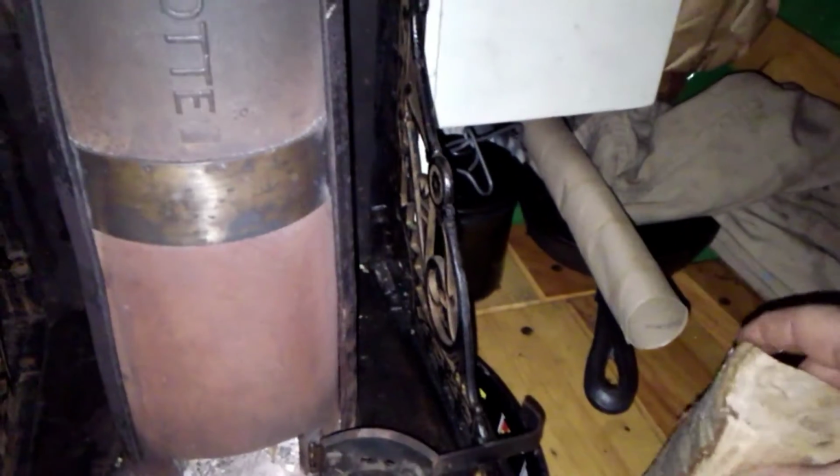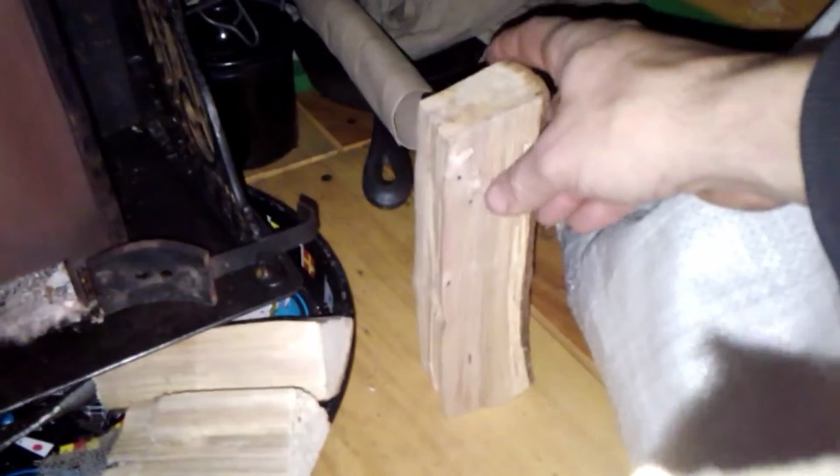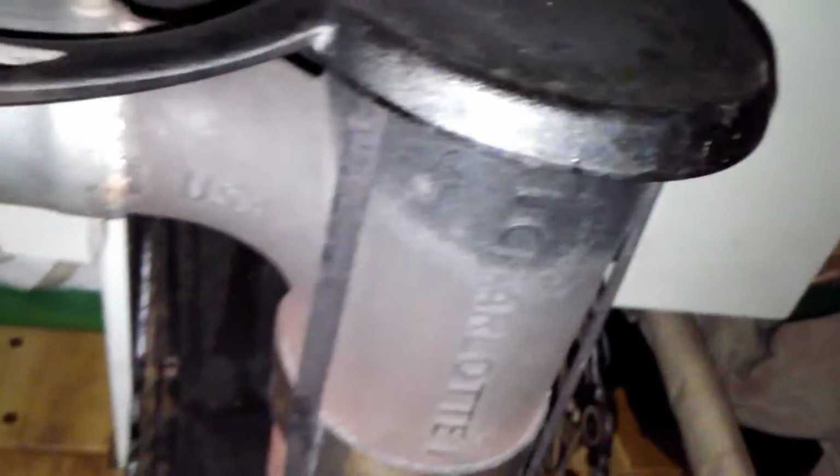I got my wood bag getting right down to the end of the firewood. A whole lot left in here. That's a big one. That'll burn for a while right there. That's about it in there. Couple little bits of kindling. That's about it.